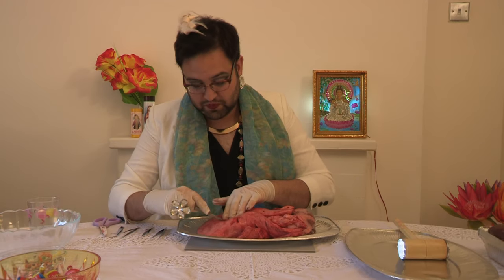That looks like a liver. It does look like a liver. I'm not gonna lie to you, James, it looks like a fucking liver. The lung. Oh, it's like an arrow.